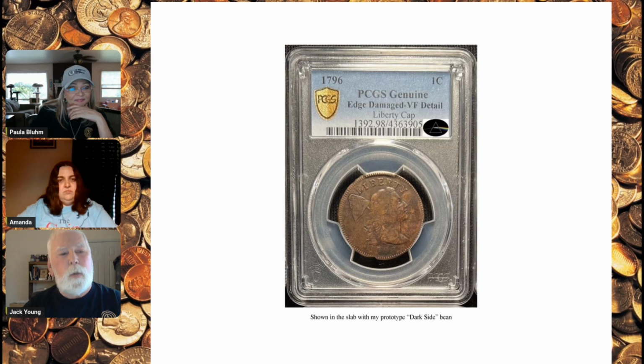Oh, one other comment I wanted to make. There's a total population of 2 TPG certified coins. There were a couple raw coins that we had seen. And then there was the old genuine source coin that had been repaired. So we've seen about 5 of them. The 2 TPG certified coins are both in my collection. I own both of those.